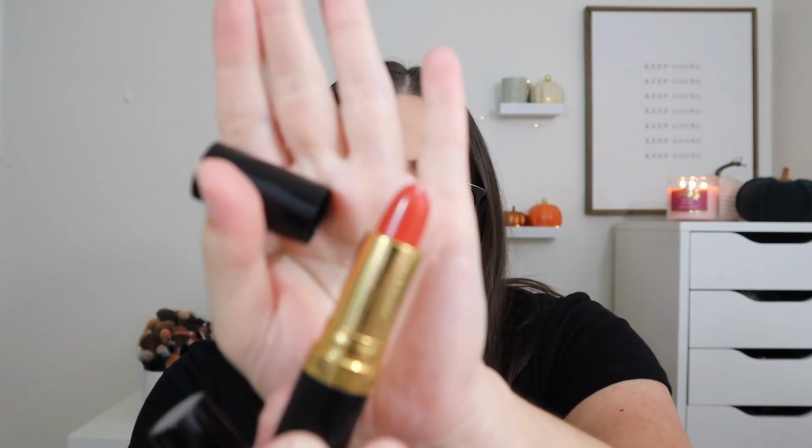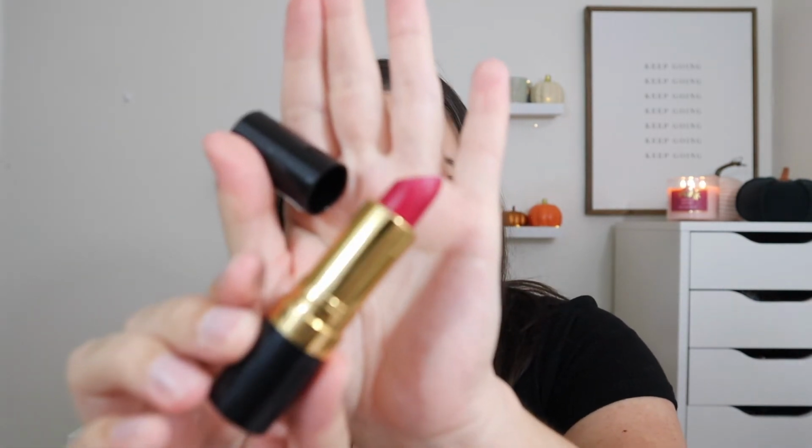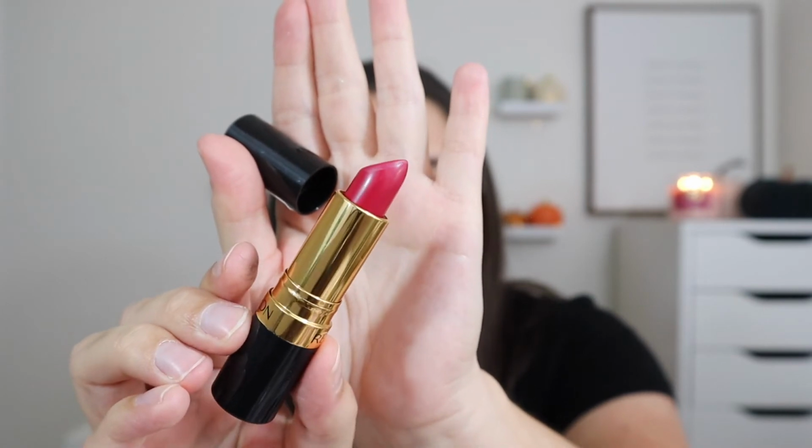One that I love during the summer is Kiss Me Coral. Really, really enjoy this one as well. It's very, very beautiful. And then perfect for the holidays is Cherries in the Snow. This is a very classic, super lustrous color. Very, very beautiful. It's more of a pinky berry red. Very beautiful.